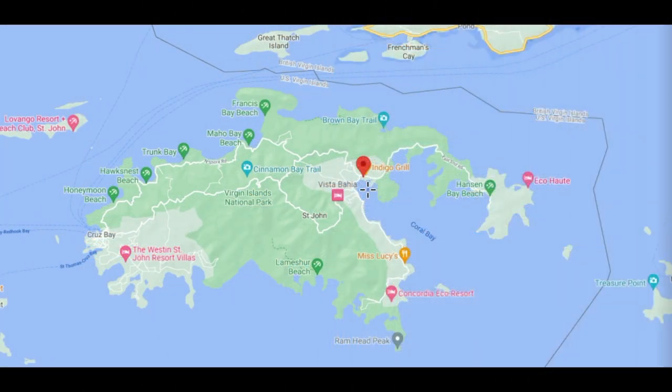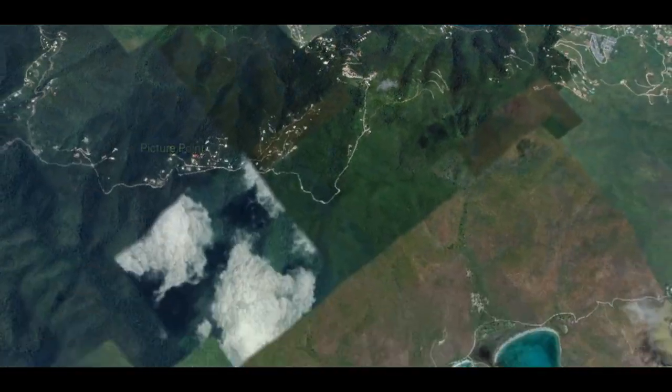After getting our fill of the tacos and the amazing drinks that Limeout had, we set sail again around Ram's Head and over to Lameshur Bay for some more hiking and snorkeling.